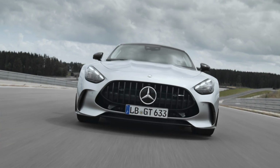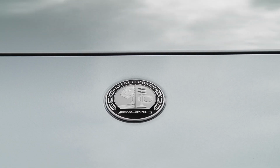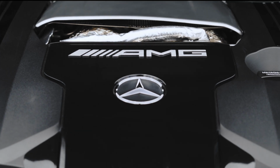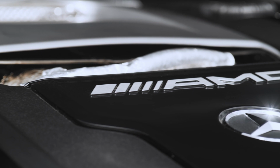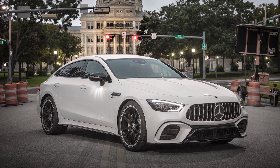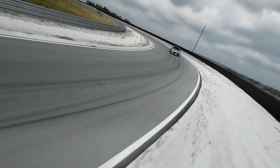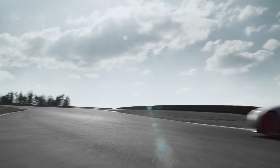It's only fitting to start with the engine, hand-built from top to bottom in Affalterbach, according to AMG's one-man, one-engine principle. The hand-assembled 4-liter bi-turbo V8 is available in two power outputs. The AMG GT55 produces 469 horsepower and 516 pound-feet of torque. The AMG GT63 produces 577 horsepower and 590 pound-feet of torque.